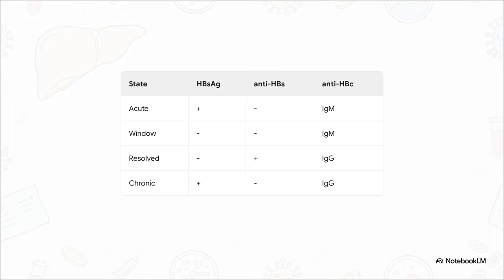Moving down, a resolved infection shows a negative surface antigen, a positive protective surface antibody, and a positive IgG core antibody proving past exposure. You might also see the anti-E antibody, which signifies waning viral replication. An immunized patient, again, has only the surface antibody, and a chronic patient has a surface antigen that stays positive indefinitely alongside a positive IgG core antibody. Notice that in the chronic state, it's the E antigen and the DNA levels that determine whether they are in an immune active or immune inactive phase.